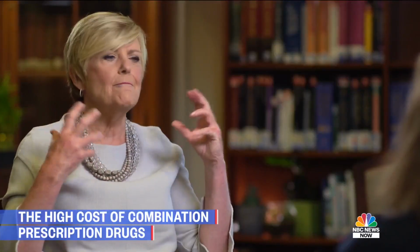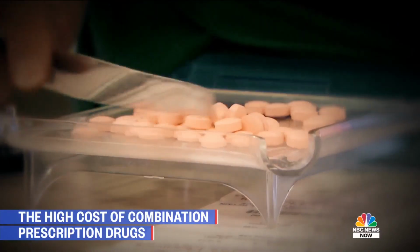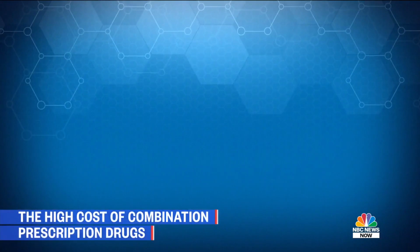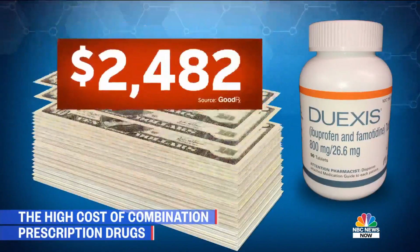Is there any kind of magic to these new combination drugs? Magic? No, there's no magic. The way I think about it is, in a lot of ways, we're paying for the repackaging here. What's more, list prices for some of these combination drugs have skyrocketed. Duexis, $139 for a month's supply 8 years ago, tops $2,400 today.